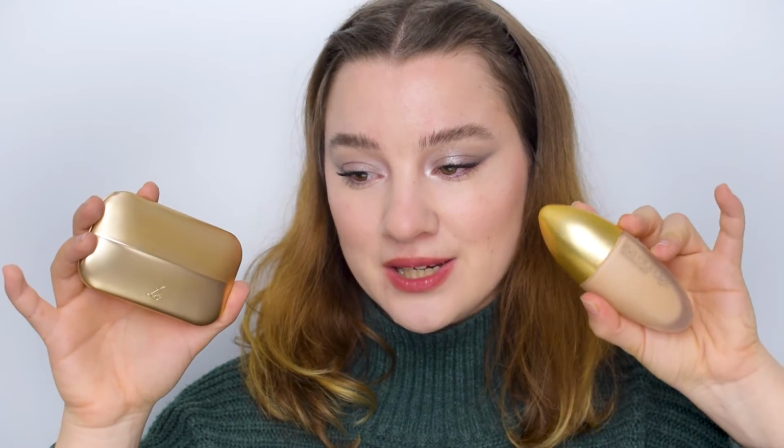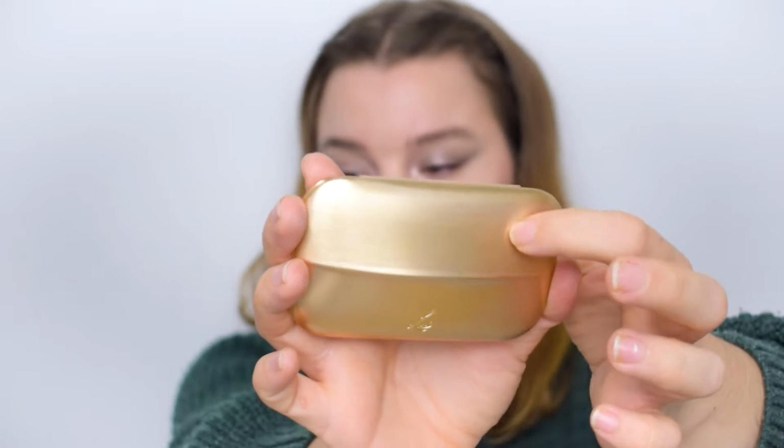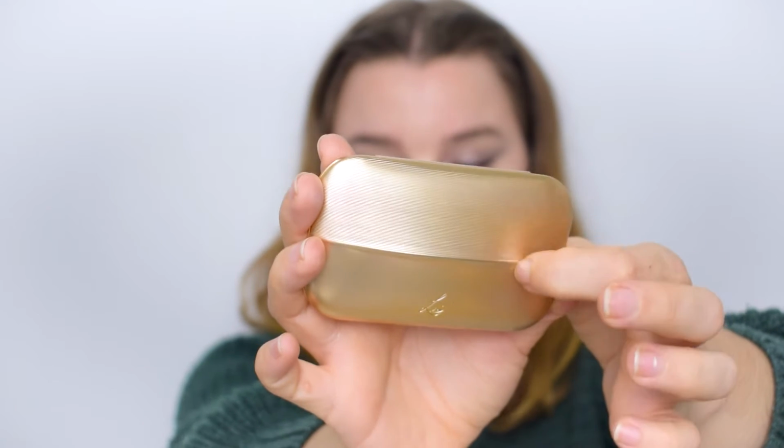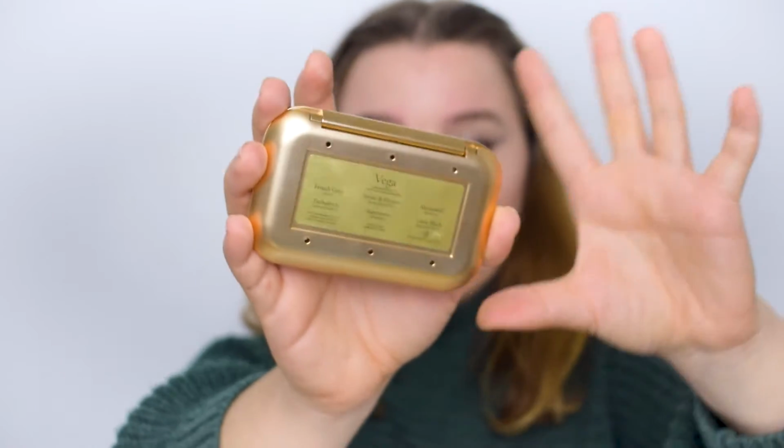So a little bit about the details of this palette. Like I said before, this palette is 59 euros, which is quite expensive for a 6-pan eyeshadow palette. I really like the packaging. As always, it looks very vintage inspired. I find her packaging just to be very unique. Everything about her collections is very vintage inspired to me. Like this gold is beautiful. Again, it has the little L of Lisa with the kiss, and then these horizontal texture lines. On the back you have the shades and also the type of texture that they are.